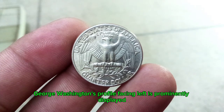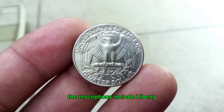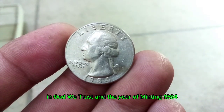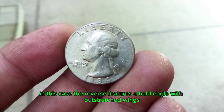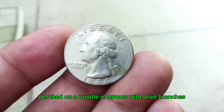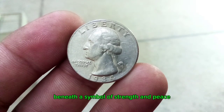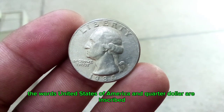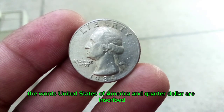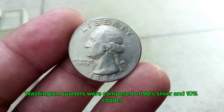George Washington's profile, facing left, is prominently displayed. The inscriptions include Liberty, In God We Trust, and the year of minting, 1984 in this case. The reverse features a bald eagle with outstretched wings, perched on a bundle of arrows with olive branches beneath, a symbol of strength and peace. The words United States of America and quarter dollar are inscribed, along with E Pluribus Unum.